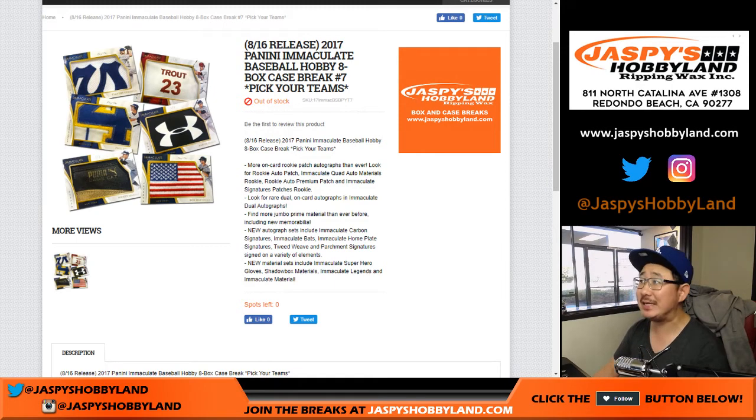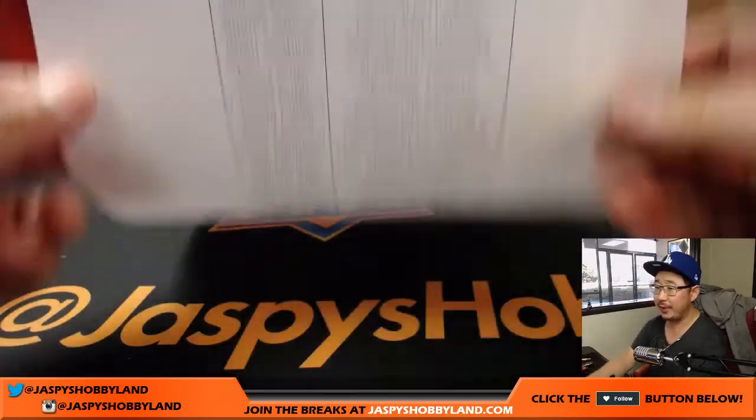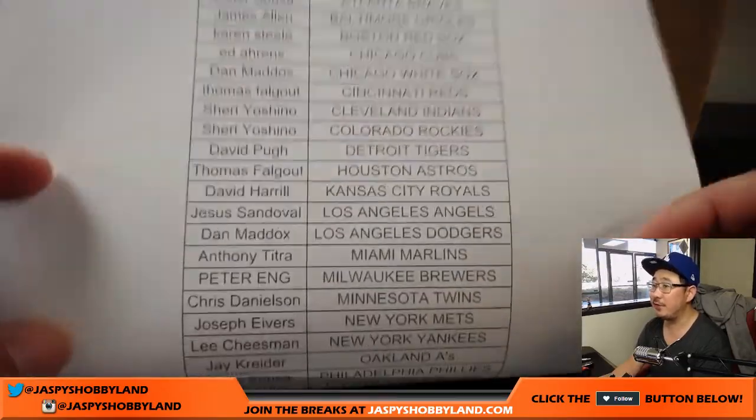First break of the day is a case of Immaculate Baseball Nights. This is an 8-box pick your team number 7 from JaspysHobbyland.com of the brand new Immaculate Baseball. Stuff has been fire. Hot, hot, hot. Go to @JaspysHobbyland for our Twitter account and our Instagram account to see some of the stuff that we've been pulling. All right, so here are all the folks involved in this one.